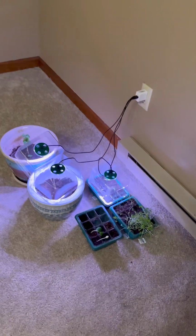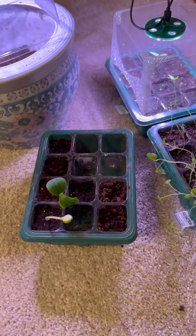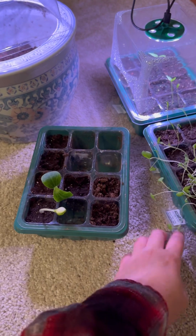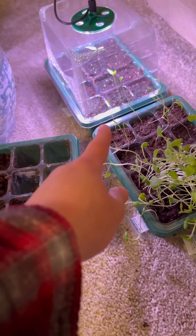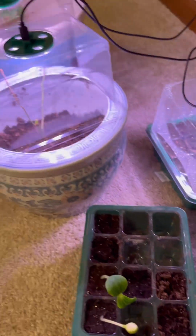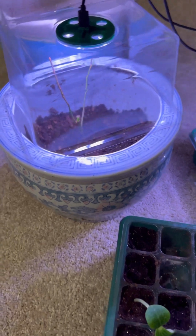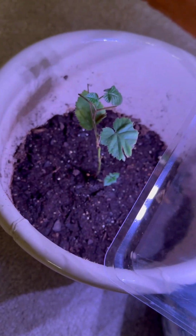Behind the scenes though, we have a lot of plants growing. I got a little eager with the seeds. These are squash. These are, I forgot even what to put in here. Those are turnips, carrots, bell peppers, and then that is a blueberry, and then that is a black raspberry plant that we have going.